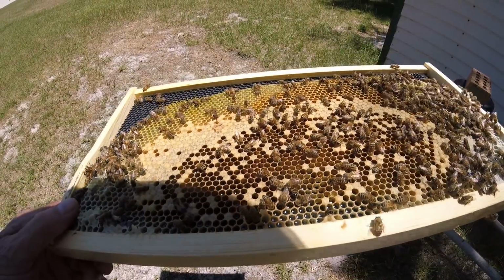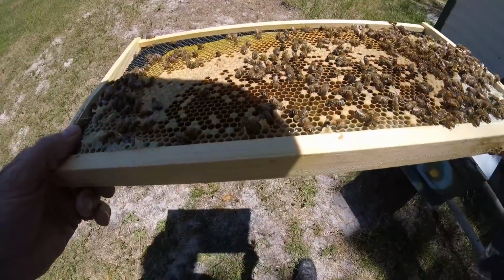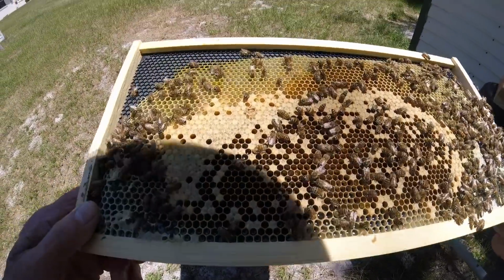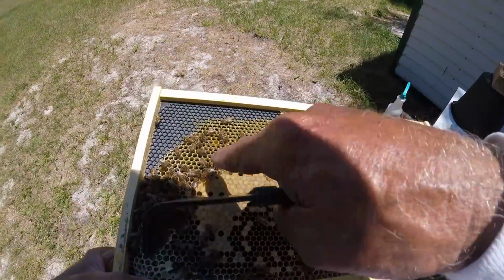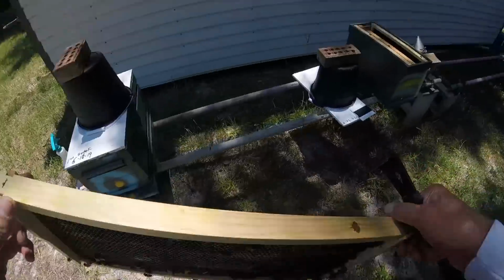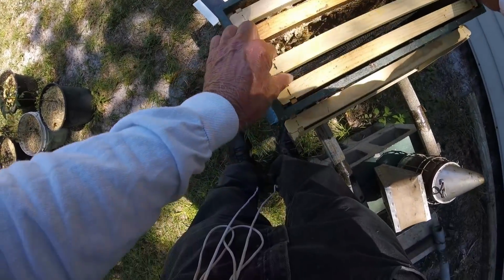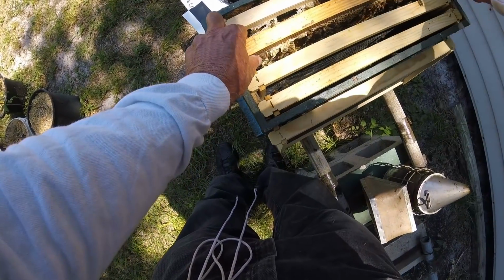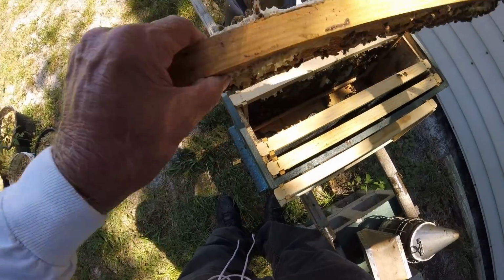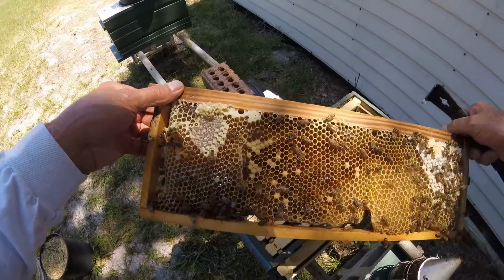I don't see any of this. I'm not seeing eggs in here. I'm seeing some really young larvae over here. Let's go for this next frame here. Wow, they just got this thing socked down with honey.